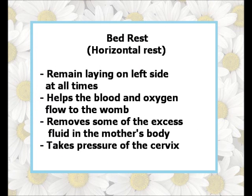Bed rest, also known as horizontal rest, is also very important in a TTTS pregnancy. A leave of absence from work is highly recommended, as it is best that a mom remain laying on her side. A mom laying on her side continually during the pregnancy will help blood flow and oxygen to the womb, which helps in removing some of the excess fluid in the mother's body and takes pressure off the cervix.